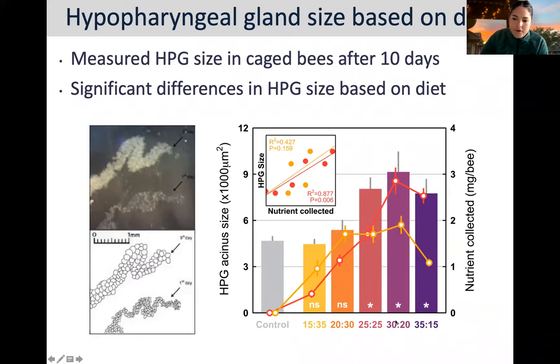for brood rearing. And in the red line, we have the amount of protein consumed, which is much higher, of course, because here the 30 is higher than the 20 in the PL ratio. So there was an increase in the protein consumed, but not as much in the lipid consumed in the diets. And so for the differences between these two diets here, the NS means not significant differences in hypopharyngeal gland size, but these last three diets did have a higher hypopharyngeal gland size. And in particular, the most striking one is the 30-20 diet, which is also the one that they consumed the most in all of those tests.